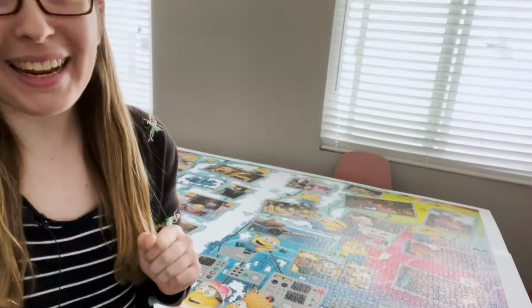3 hours of just straight puzzling, but it is really coming together. I'm starting to wonder if I might finish it tomorrow. No, I don't want to jinx it. It's probably gonna be 2 more days.